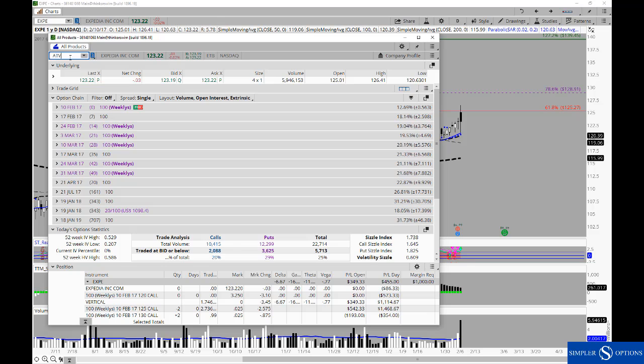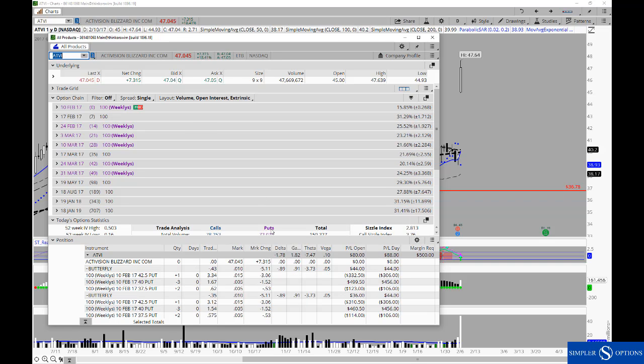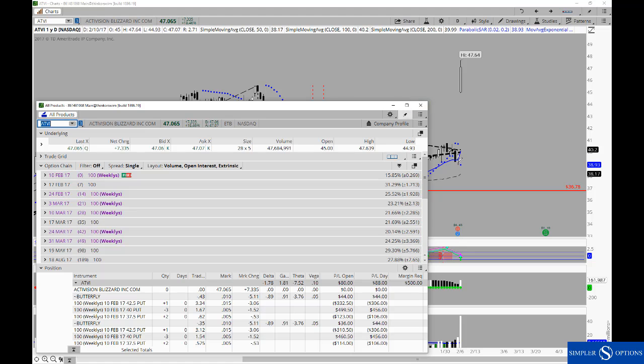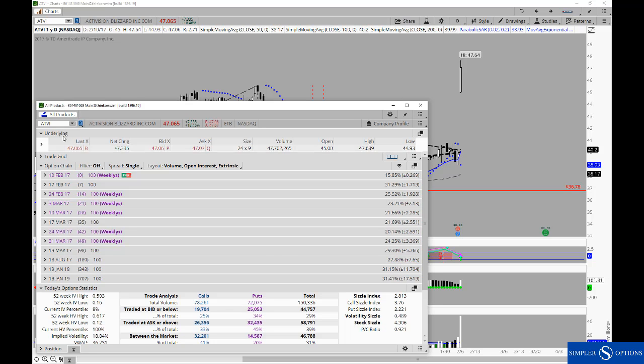Now there's another case if you look at ATVI, where this is still very favorable, but it's not quite as good as Expedia because we are nowhere near the body strike. The big thing to take into consideration with this type of trade setup is that we have no risk to the upside by initiating our butterfly at a credit. So this is another one of those situations where your butterfly will expire 100% worthless. You do not have to close it out, so you get to save the commissions on it, and that's the way that those go.